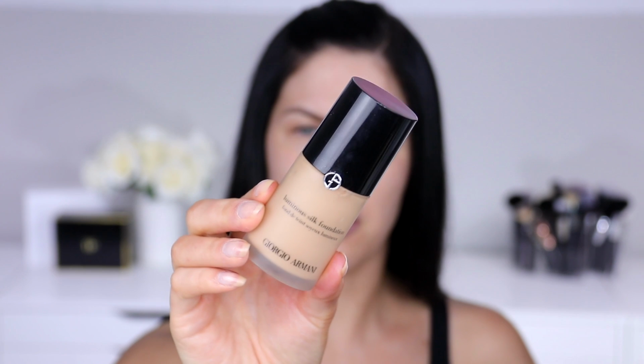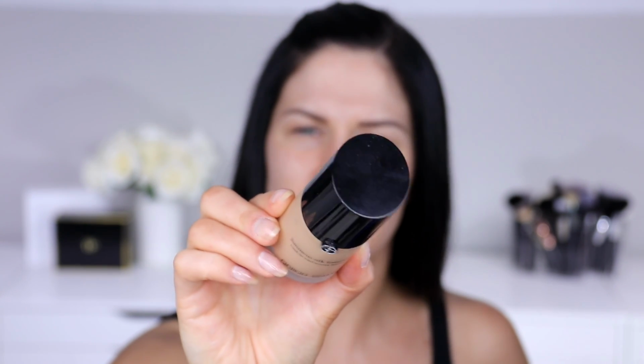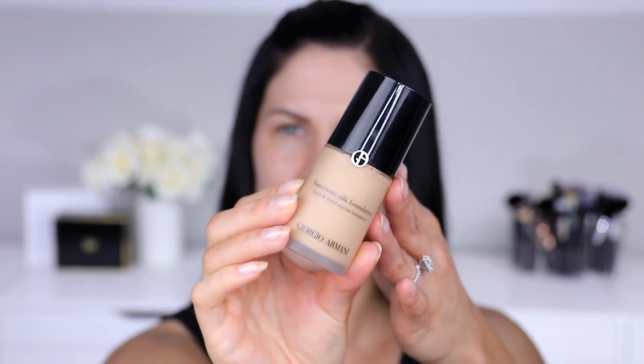All right, moving on to foundation, we have the Giorgio Armani Luminous Silk. This is another product that I've been using for quite a while. I kind of use it periodically. I don't find myself using it every single day for 2 or 3 months like I do with other foundations that I just love so much. This one I sort of swoop in and use it, and then I'm like, no, and then I come back. Really nice glowy foundation. It does look really pretty on the skin. This is another product that is quite pricey though, but it gives a dewy sort of look, but still has really, really nice coverage.